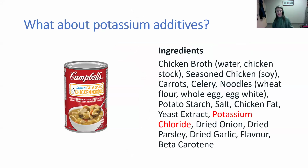So what about potassium additives? Well, back in 2012, Health Canada encouraged the food industry to reduce salt and sodium in processed foods. So what the food industry did was remove sodium and replace it with potassium. And so now they've created a potassium additive and put that into our processed foods. And these potassium additives are highly absorbed, 90% absorbed. So eating processed foods is going to cause an increase in your potassium levels.